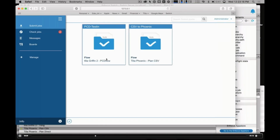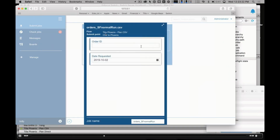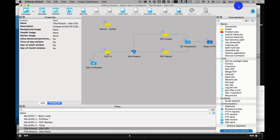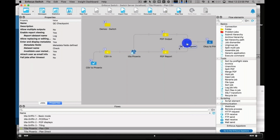I'm going to drop my CSV file into my Switch UI here and give it an order number. We kind of went all out on this demo, put a nice little UI in front of it with Switch. Okay, there it goes. Our CSV file is going in. You can see it's now coming into Phoenix to be planned via the CSV file. Then we're going to stop it at a checkpoint to make sure everything looks good.